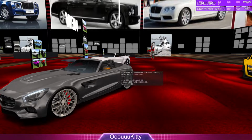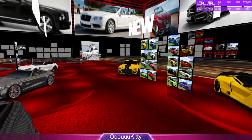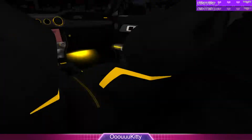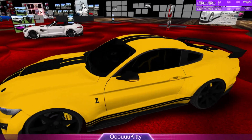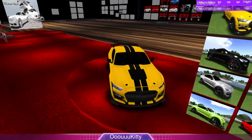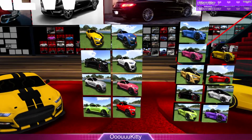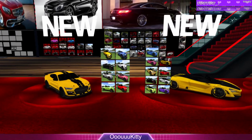Let me Google. I thought AMG was Mercedes. This might be a Mercedes AMG. Yeah, it is. Okay. That's nice. But I like this Mustang over here. That's cute. Oh shit. It's the camera. Look, y'all, I told y'all beforehand that my camera skills, they are lacking, okay? That's cute. This one, too.